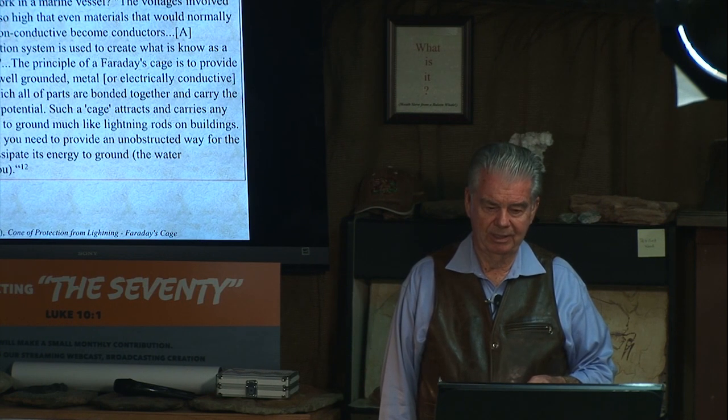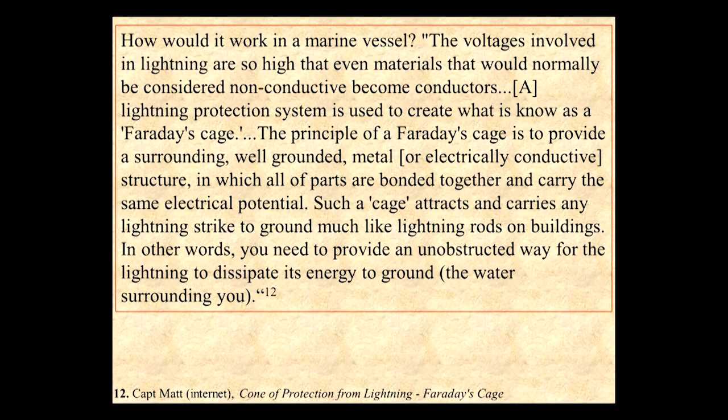This is from technical literature: the voltages involved in lightning are so high that even materials that would normally be considered non-conductive can become conductors. A lightning protection system is used to create what is known as a Faraday cage. The principle of a Faraday cage is to provide a surrounding, well-grounded, electrically conductive metal structure in which all of the parts are bonded together. Remember, bonding together, and carry the same electrical potential. Such a cage attracts and carries any lightning strike to ground, much like lightning rods on buildings.